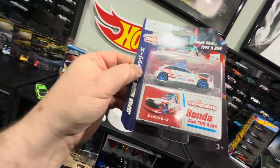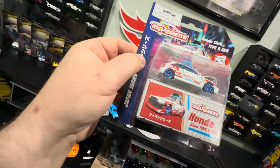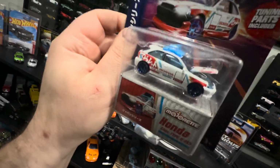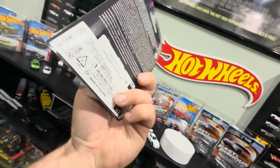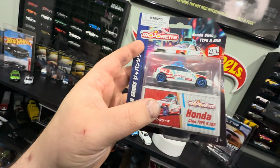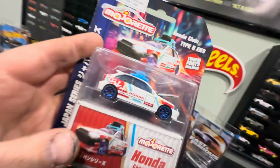Next up, guys, I did hit this Majorette, and I don't pick many of these up. I usually just leave them on the pegs, but this one kind of caught my attention. It is a Honda Civic Type R EK9, and I'm not really sure what to do with it. I mean, I really don't need to put this in my carded collection, so we might as well just crack this thing open and get a look at it.